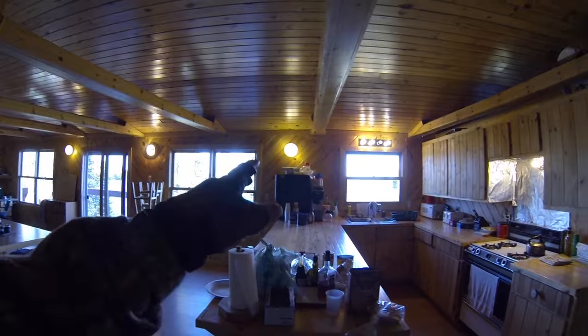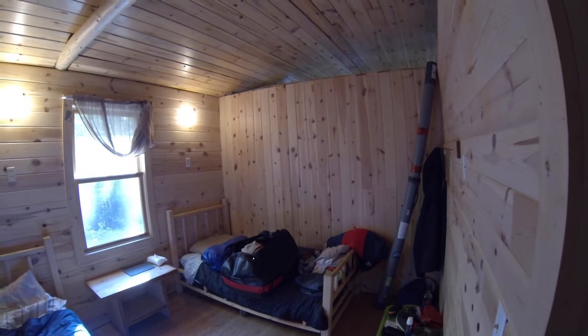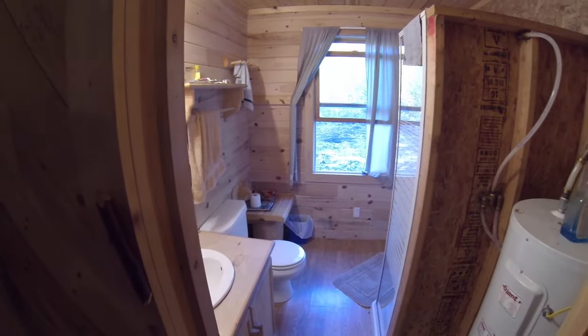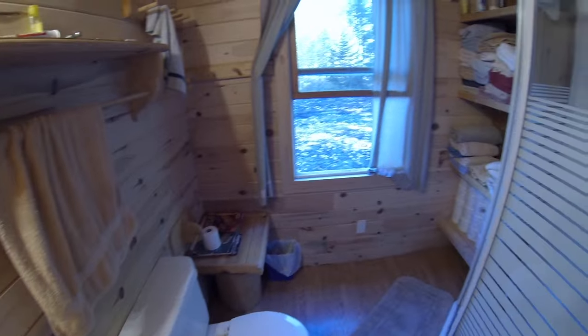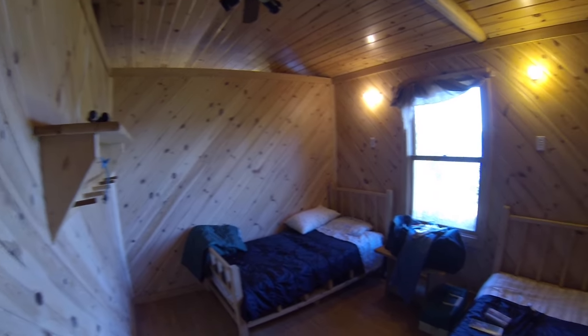There's coffee brewing here every morning at 7. This is the bedroom that I've been staying in. Again, very nicely finished inside with all tongue and groove pine, electric lighting. Very nicely finished three-piece bathroom, vanity sink, flush toilet, really nice shower, all the towels and bedding that you need in here. So there's four bedrooms here.